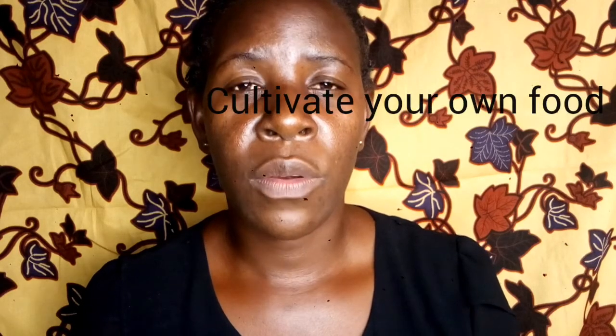You should also consider cultivating your own food. When you cultivate your own food, you are reducing on the cost because you're going to harvest in bulk. And if you have excess, you can even sell it and have that money saved.